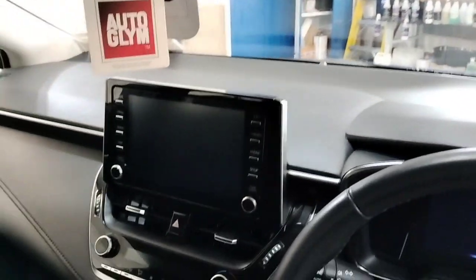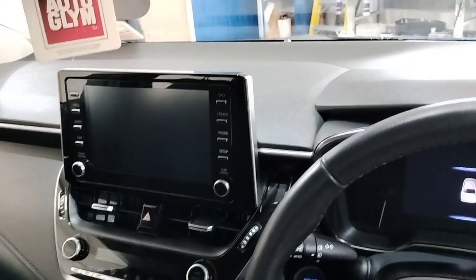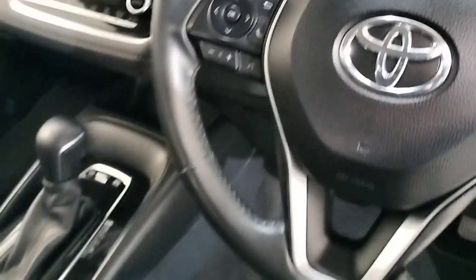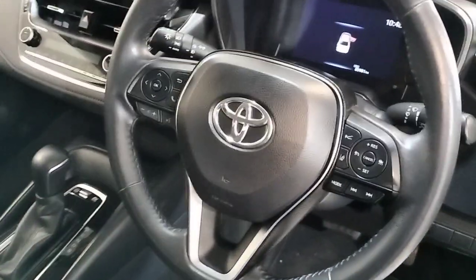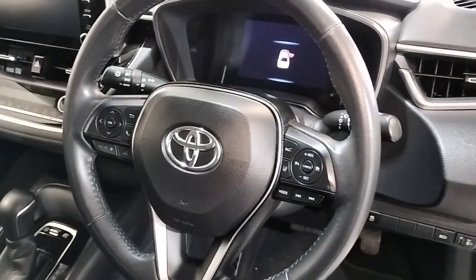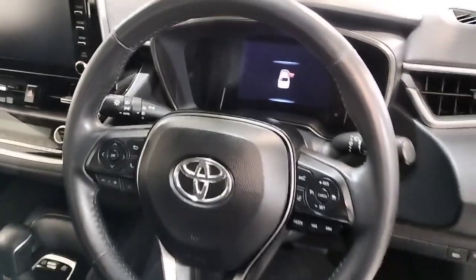automatic transmission, we have touchscreen radio, reverse camera, dual climate control, air conditioning, Bluetooth, EV mode, center console, cup holders, armrest, multifunction steering wheel with lane assist, pre-collision alert, automatic wipers, automatic headlights.